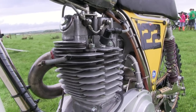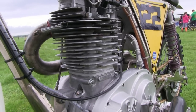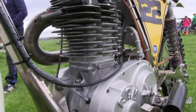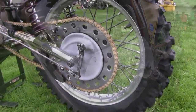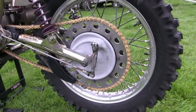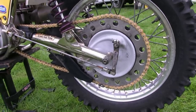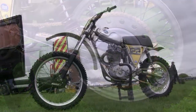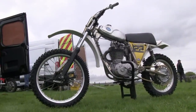Now, of course, the original founder of CCM motorcycles, Alan Clews, was a very successful trials and scrambles rider in his own right during the 1960s. But Alan wanted a lighter, more nimble and modern motocross bike. So when the BSA competition department went out of business, he saw his opportunity and bought all the works parts that were available.